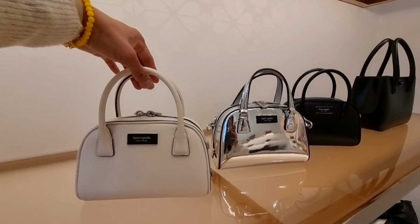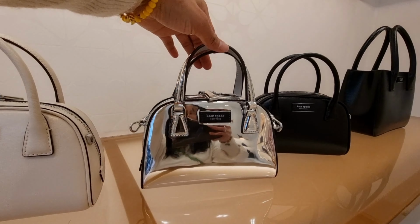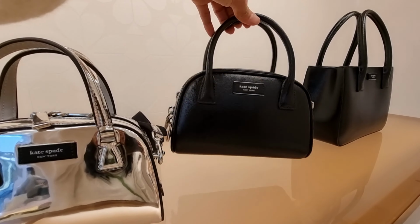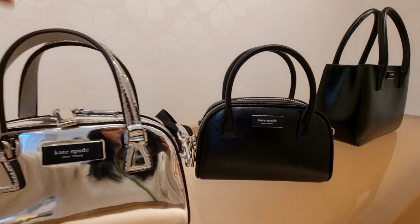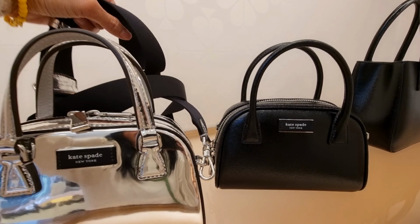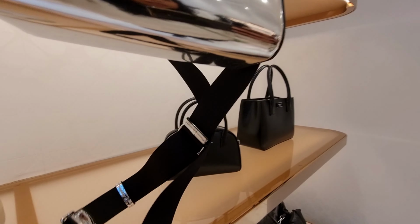The cute little duffel bag. So this is new. This is the Some Icon duffel bag. So beautiful. Love it. I love this. And then you've got the black. And it also comes with a thin strap. So the black one comes with a thin strap. And then the silver one here, it comes with a thicker strap. So let's go try this on.